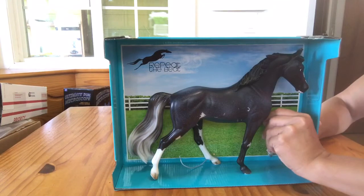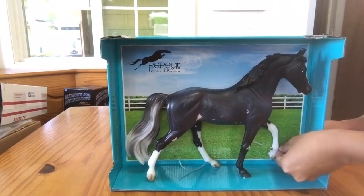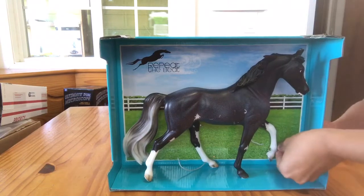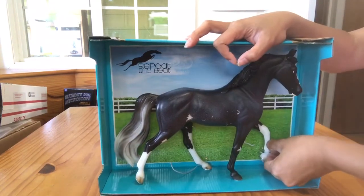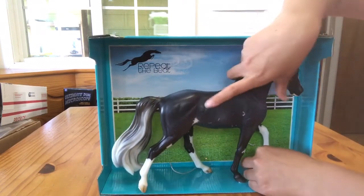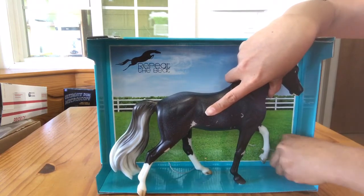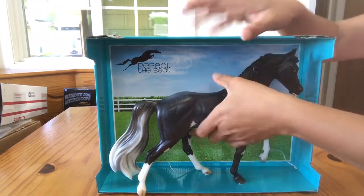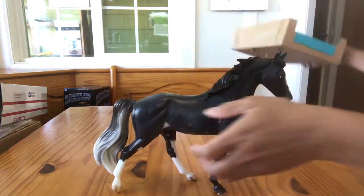So this Repeat the Beat and the other store special run, Dally and Spanky, were placed in the Breyer store at what appeared to be random times by Breyer. So you just kind of had to keep your eye out for them. There weren't any left after the closing ceremonies or around that time on Sunday.